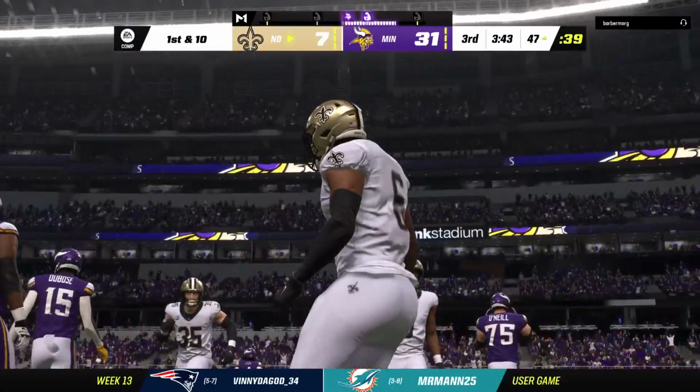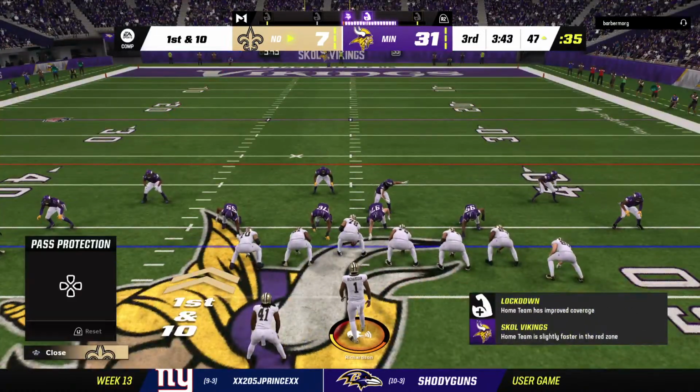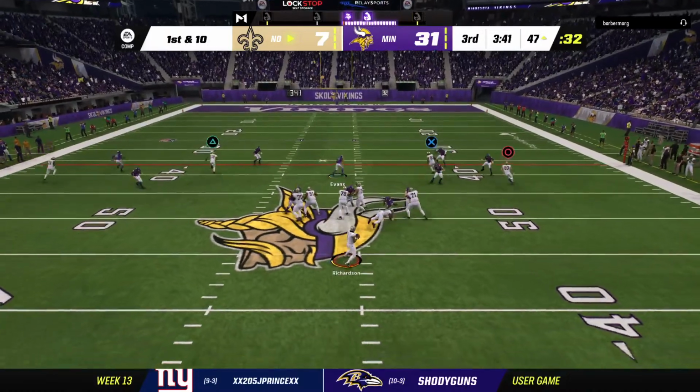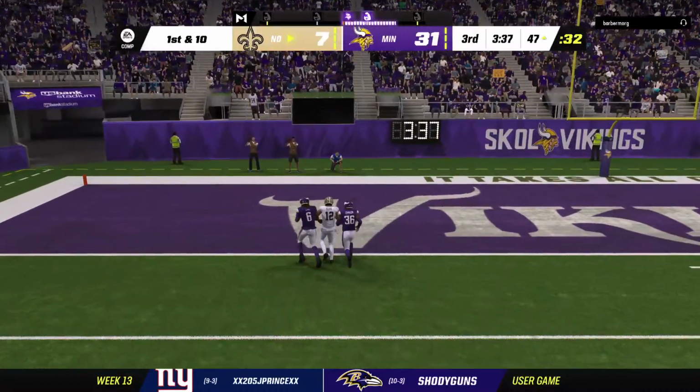So it was a drive that had real promise here to begin the third quarter, but ultimately derailed by the INT. And that was the position you wanted to be in. Coming out to start this third quarter, get a nice drive going, looking for the end zone. Possibly got a little bit too greedy right there.